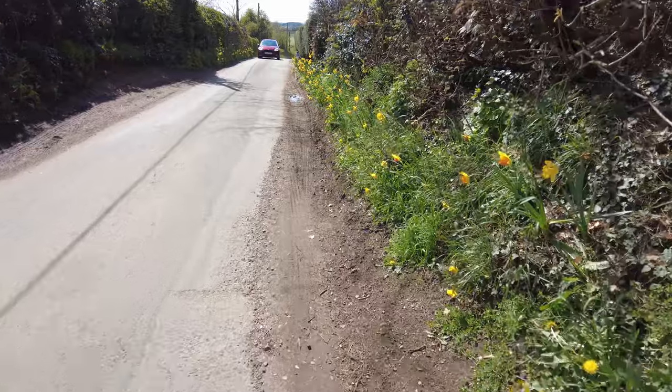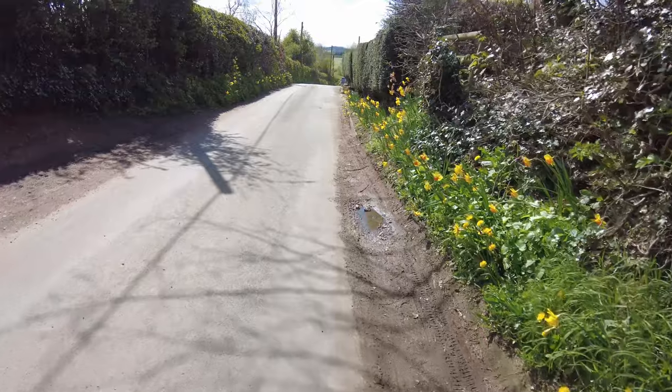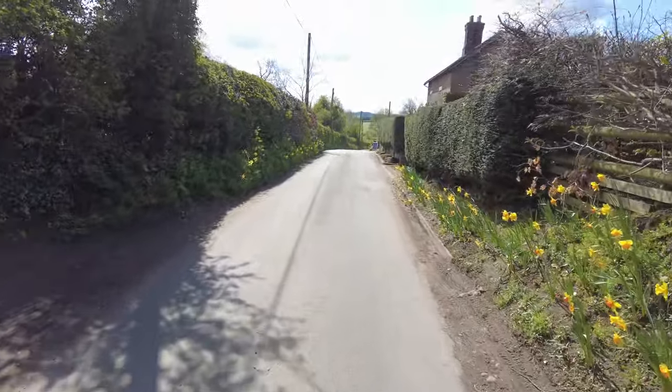At the end of that road, you take a right, and then after about 300 yards, you'll see a little sign poking out.